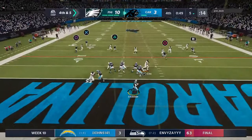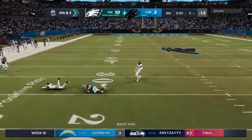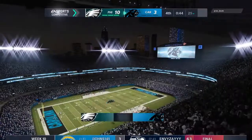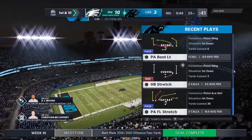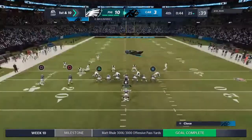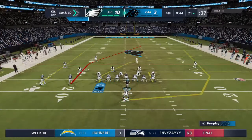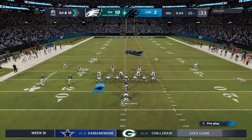On 4th down, Locklear. And he finds a man. It's McCaffrey. Now the Panthers going to signal for their 3rd and final timeout, as they'll stop it with just over 40 seconds to go in the game. The 4th down run successful. Now they look to pay it off on 1st down. 53, check 53.